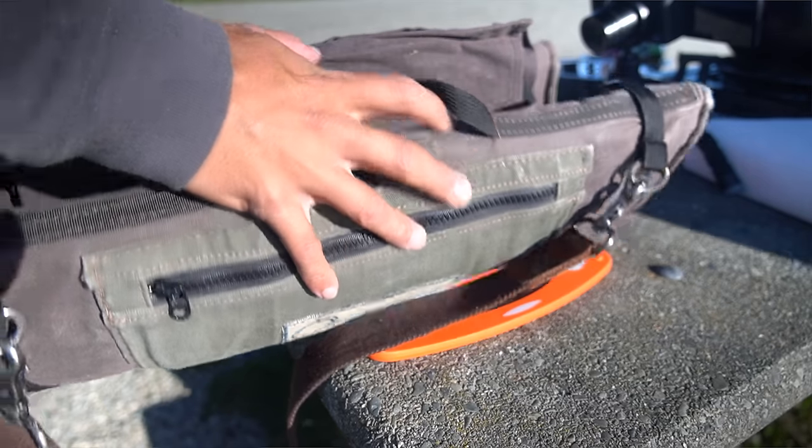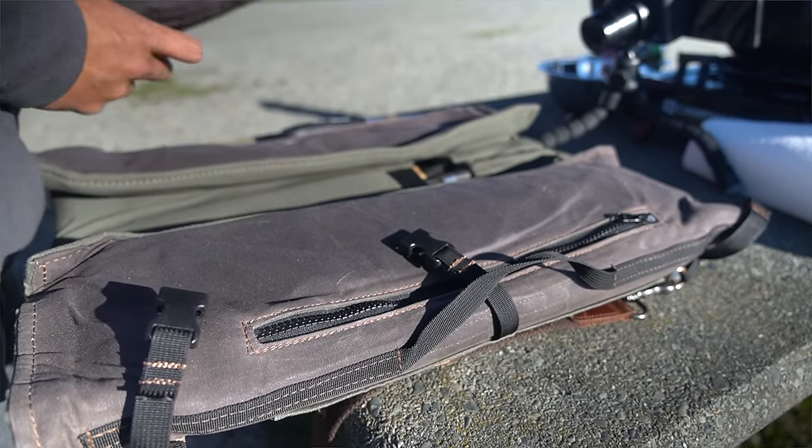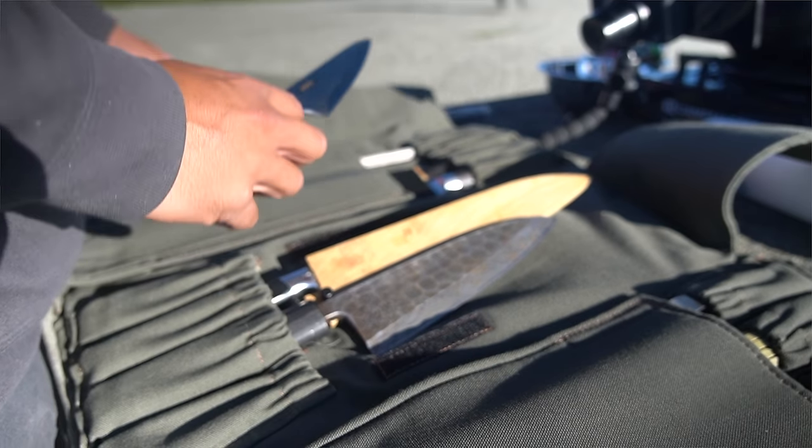Out of the knife bag, I'll take this too, a microplane. I'm just gonna use this one here.